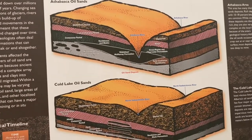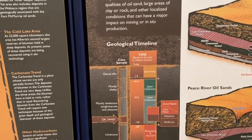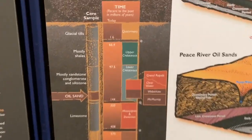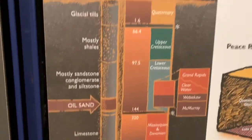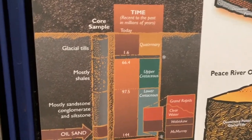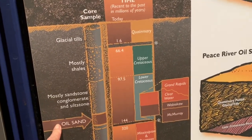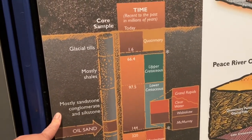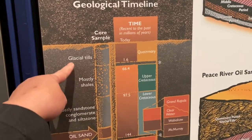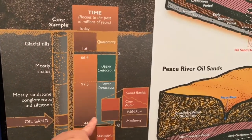This is the timeline. How it is, there's a bedrock. See, a bedrock, limestone. Then the oil sand where they extract the oil, mostly sandstone and siltstone, shales, glacial, and that's why they are getting the oil here.